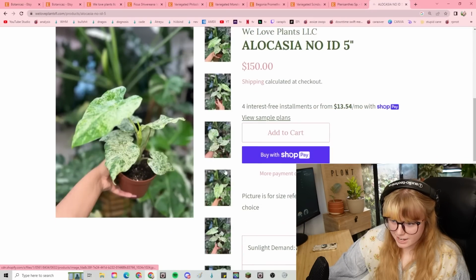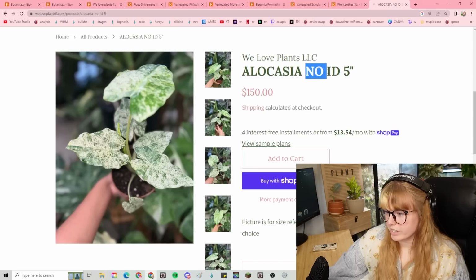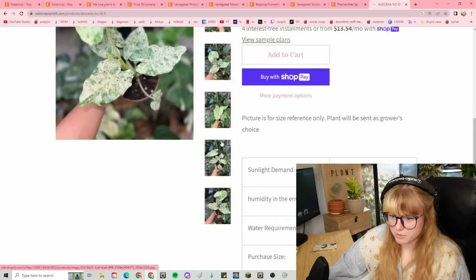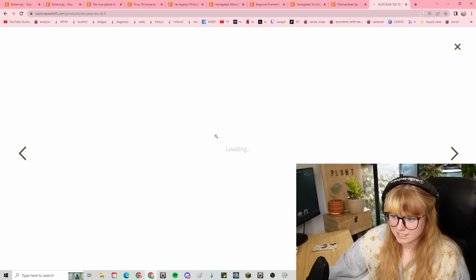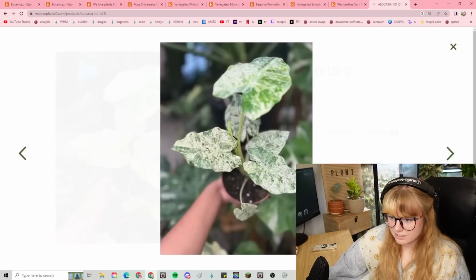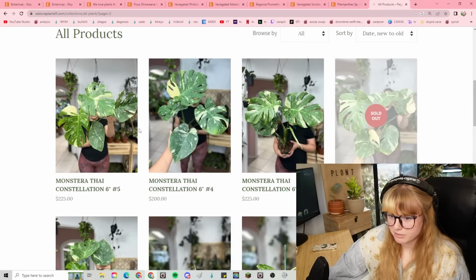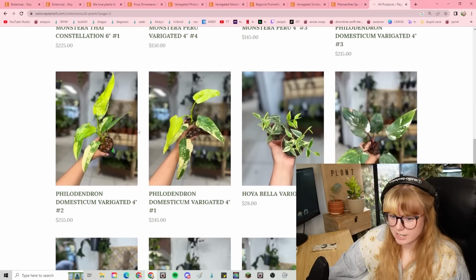Ooh! What the fuck is that? I love these, they are called Noid, or No ID. It's when people sell plants that they don't know what they're called. And I love this. Any kind of plant that has this speckled bullshit, I just fucking adore. Oh, I love this shop. There are not very many plant shops that specialize in really rare plants like this.